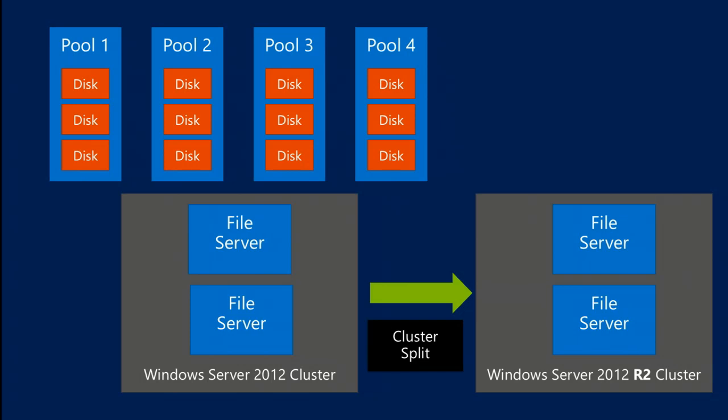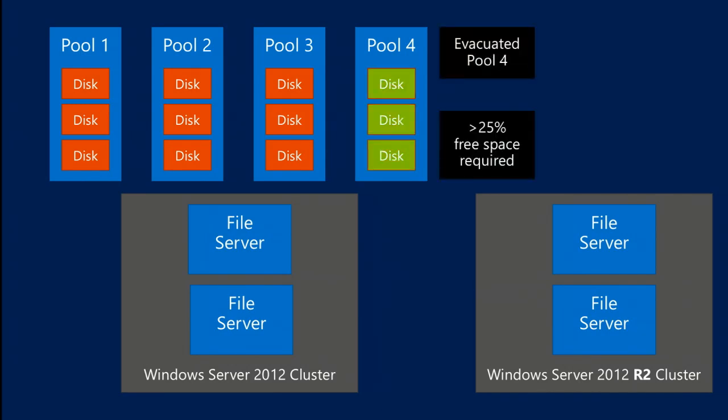And you have a new cluster formed out of the 2 nodes that you removed. To be clear, you evict, you flatten it out, you reinstall, you form a new cluster. That target cluster is also highly available because you have 2 nodes. What you do next is you evacuate one of the pools.